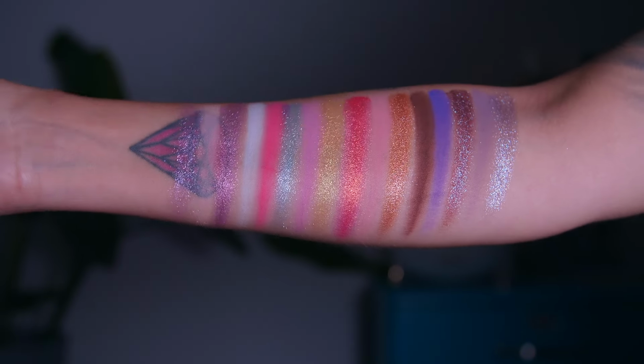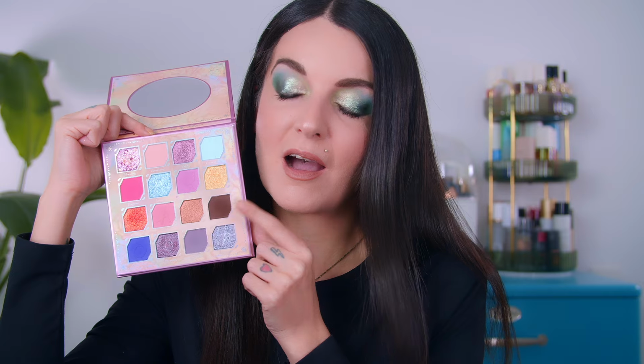I loved the looks that I created with this, and I just really love this row here, and we got a deep brown. Music in my ears. I mean, of course I could use this brown for all of my other palettes, but I am just ranking these as standalone eyeshadow palettes, right? And as a standalone eyeshadow palette, I just love the color story.